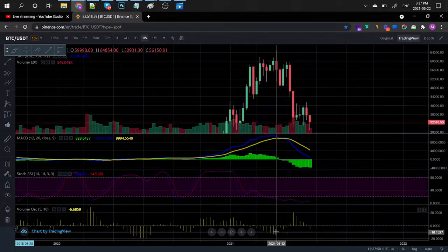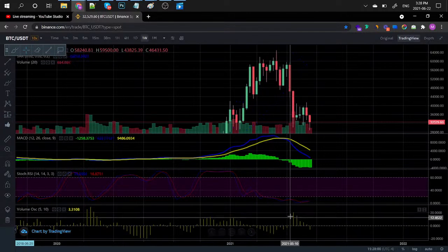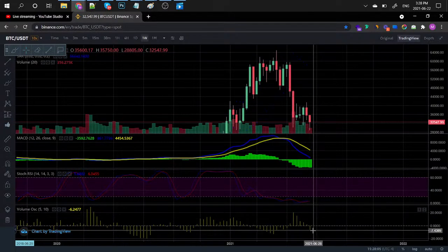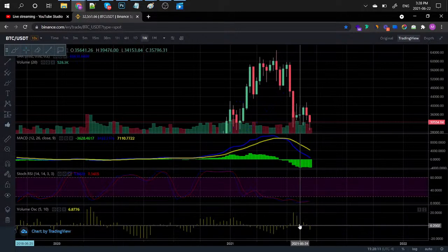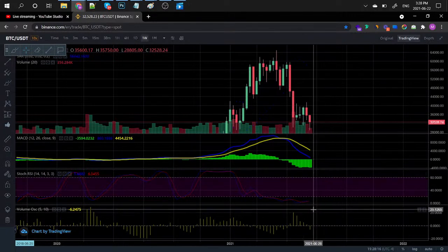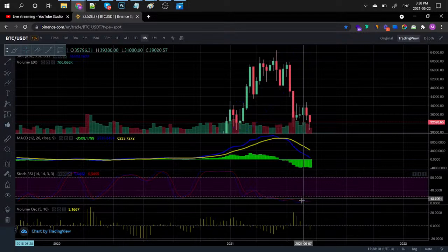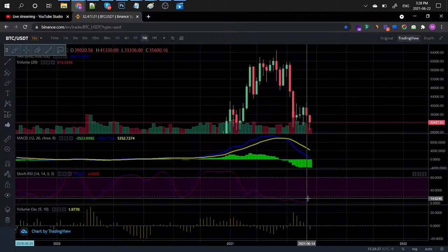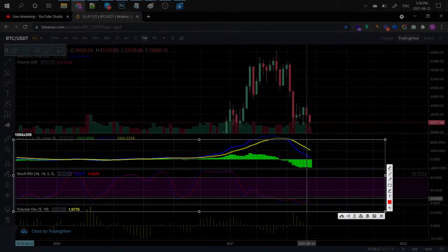So look at this, by the way. You have the volume oscillator right here. It's kind of puncturing itself through the neutral line and going to the minus. So this is really bad. It basically means that there's way more negative orders right now going on than previously. So this is sad. But you see here, we're at the bottom of a stochastic RSI cycle. So this is also very important to consider.